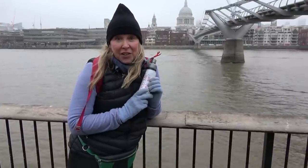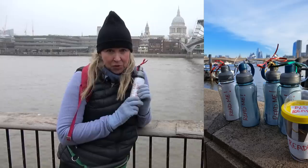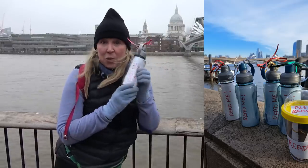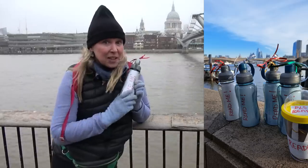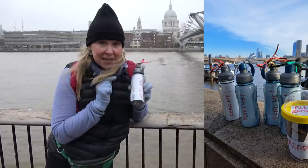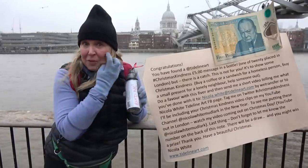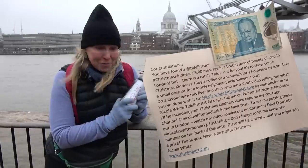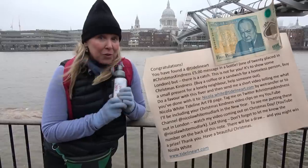I'm here today in London on a very, very cold day with 20 messages in bottles, but they are no ordinary messages in bottles. They are with a view to spreading some Christmas kindness, and I'm going to be placing them in various places around London. And inside is a little note and a £5 note. But there's a catch, because whoever finds them, the £5 note is not for them. It's to spread some Christmas kindness. So I've left a note with instructions on how they can do this.